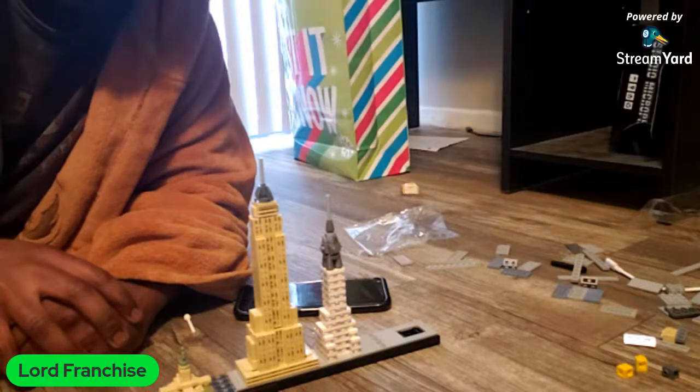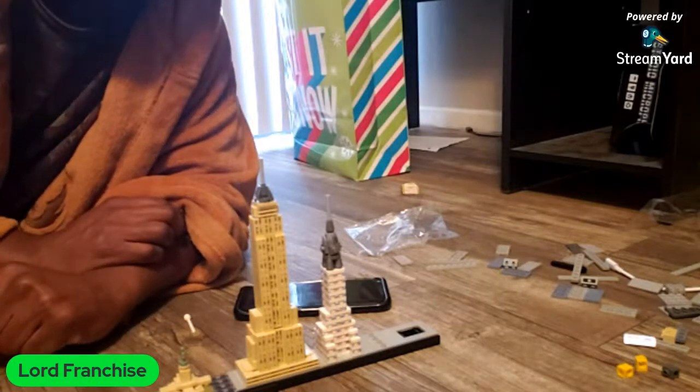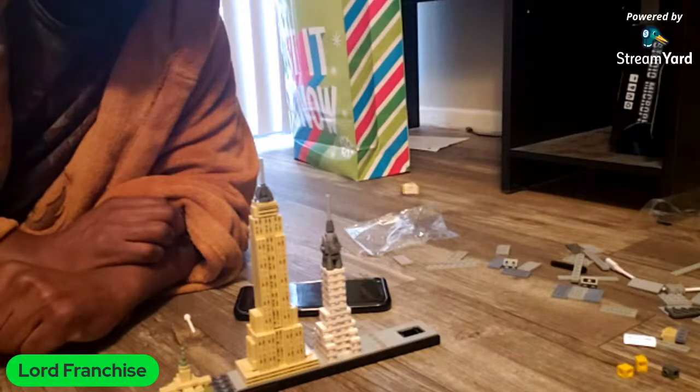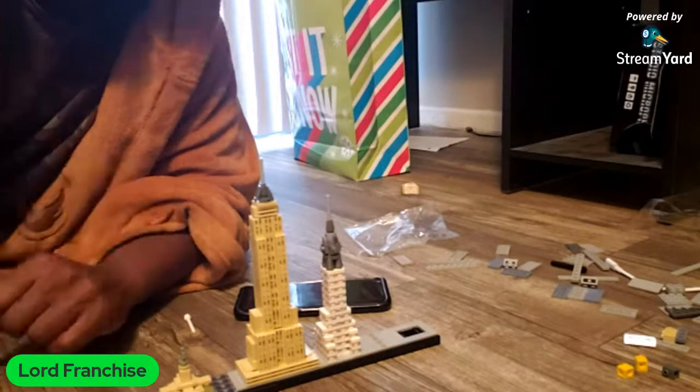And so far that took 2 hours on Monday to do, and now I'm stuck doing two more buildings, and I think the last one might be a little bit tough based on what's in the instructions, my robot and everything.